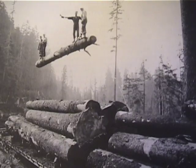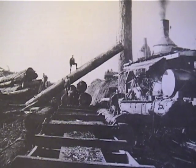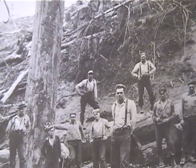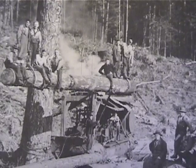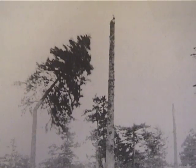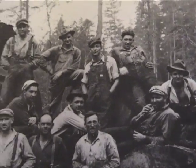This work was by far the most dangerous of the time. Logs could roll and crush men, cables snapped, the boilers of donkey engines exploded, but they'd go back out into the woods day after day, proud of how tough they had to be to work like this.